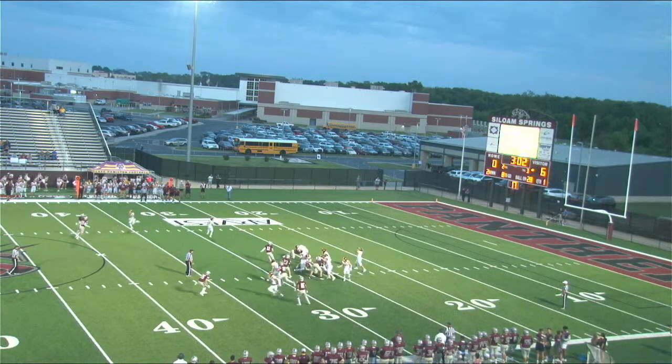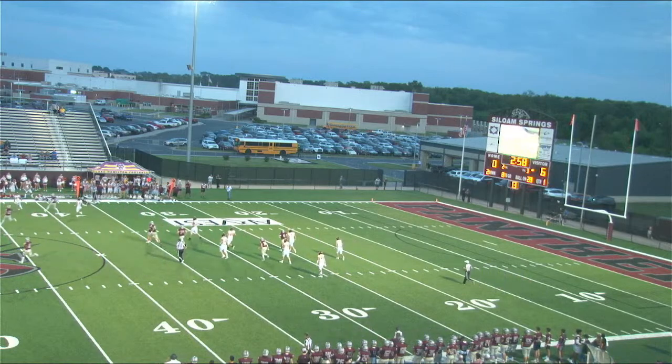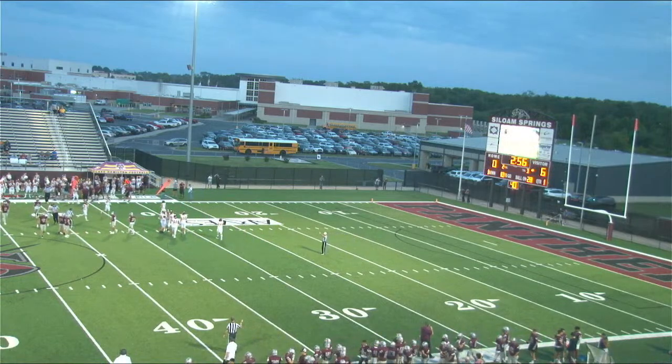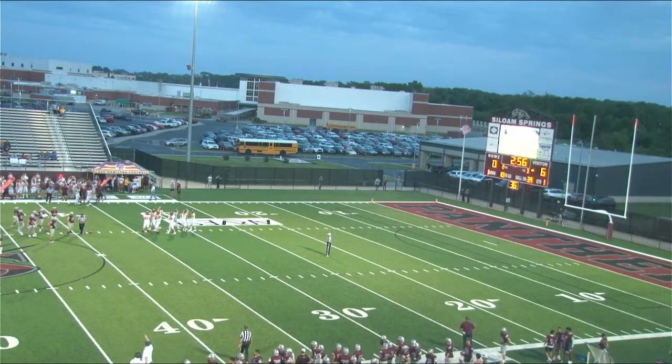Quarterback stays in the shotgun. He's going to throw lefty. Oh, he's got a man wide open. We got to make that open field tackle, and he breaks a good tackle there by... Is that Sandoval out there? I think number 20, yes. Number 20, Carlos Sandoval. Yeah.